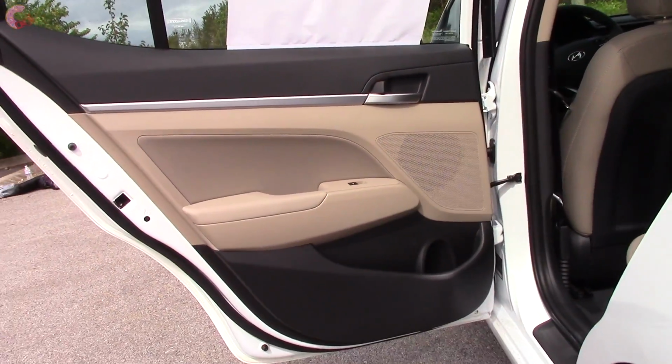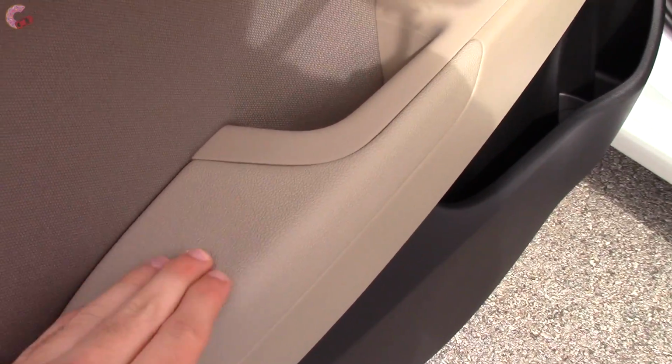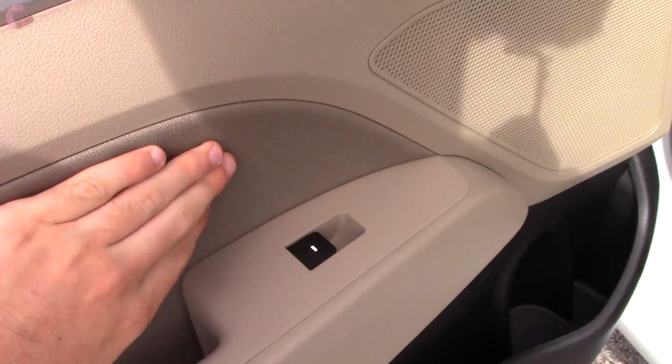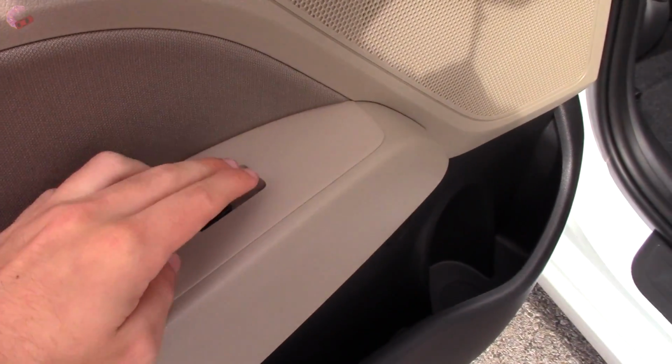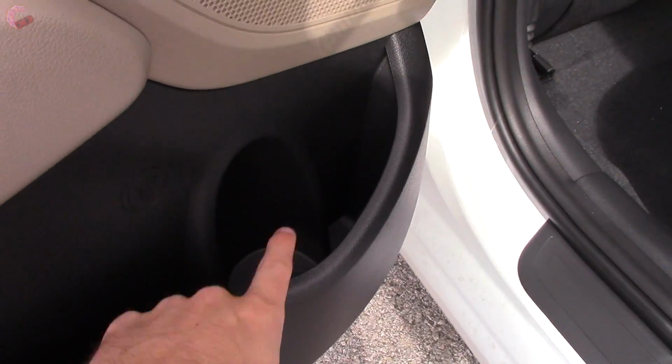Now the rear door trim of the Elantra doesn't get cheaped out like a lot of rivals do. You still have a nice padding where your elbow will rest, as well as above it. Your rear window is power, but it's not automatic, and down below that you do have plenty of door storage, as well as a bottle holder.